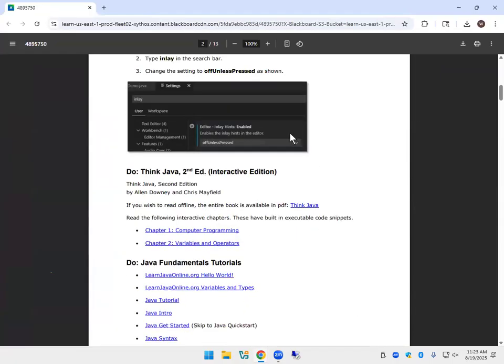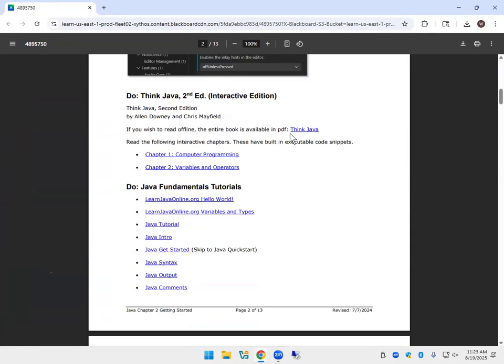So we've already done this. This is some extra material. I'd recommend doing the fundamentals. These are very short little W3Schools things that take maybe 3 minutes each. It helps reinforce what we're doing.